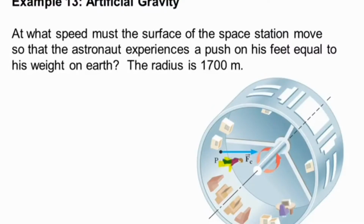So now, let us look into an example mathematically. At what speed must the surface of the space station move so that the astronaut experiences a push on his feet equal to his weight on Earth? The radius is given as 1700 meters. That's really huge. That is equal to approximately 18 football grounds.